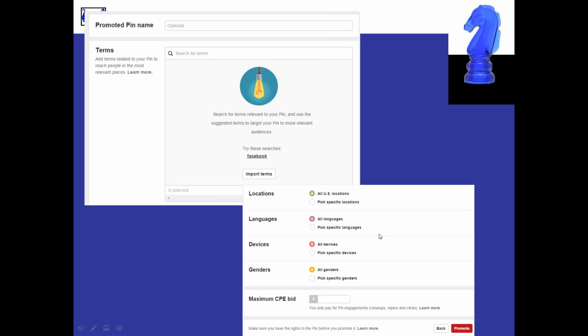And then you can get a little bit more specific. Where do you want these promoted pins to go? What languages, what devices? You do want to make sure that you have all devices picked, and then all genders or pick specific genders. And who demographic-wise is using Pinterest?